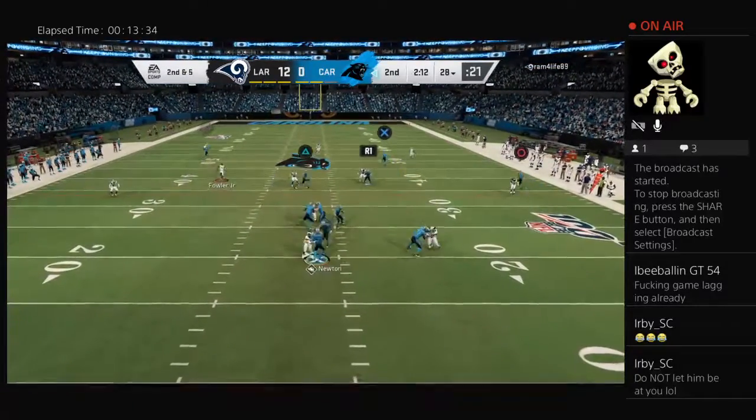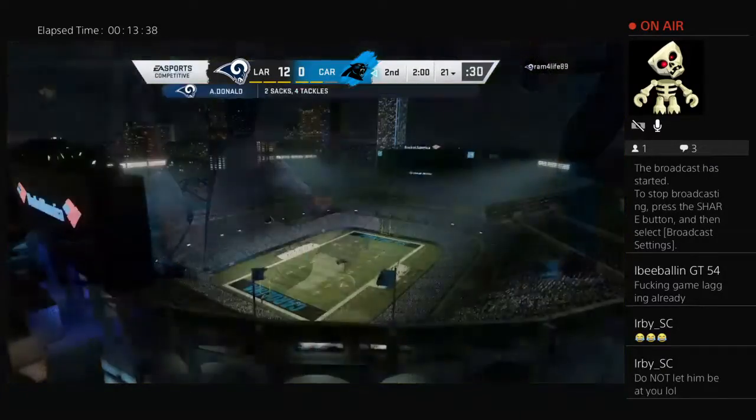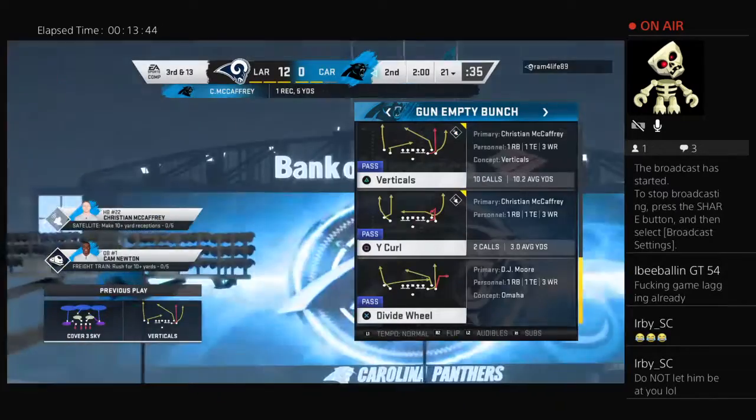Newton. And down he goes on the pressure from the Rams defense. Aaron Donald in there to take him down on what will take us to the 2-minute warning.